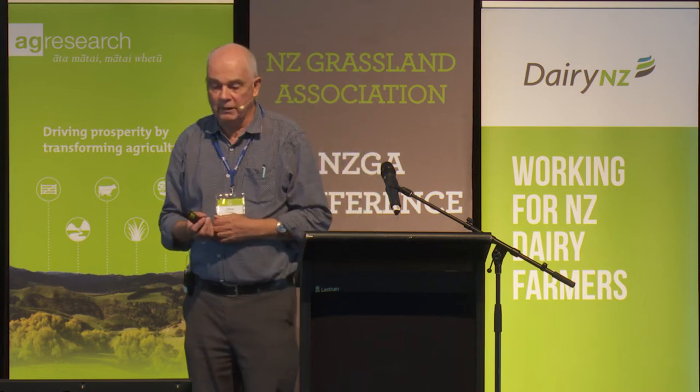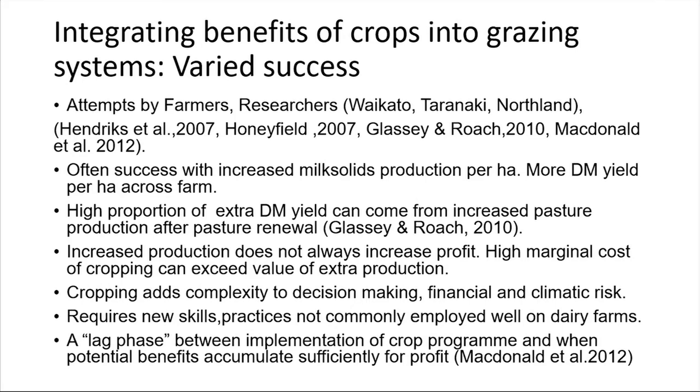And so as a result of that, there's been varied success in integrating crops into grazing systems. There are various reports by farmers and researchers in the literature, mainly Waikato, Taranaki, Waimate West, and Northland. What we found looking at the literature is there's often success with increased milk solids production per hectare, and we can get some more dry matter yield across the farm per hectare. Some of this extra dry matter actually comes about through increased pasture production from pasture renewal in the cropping sequence.